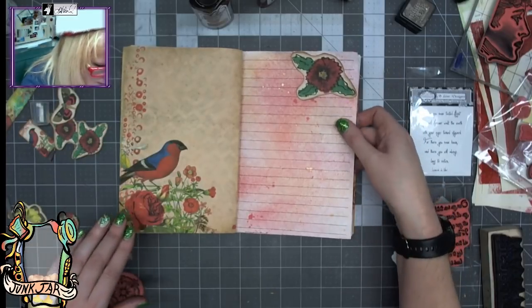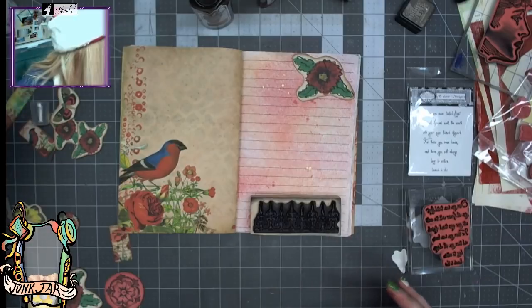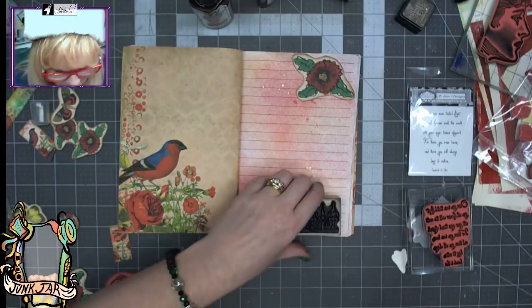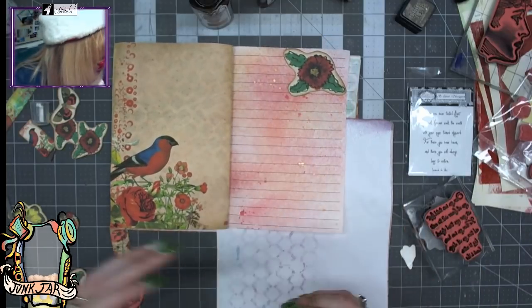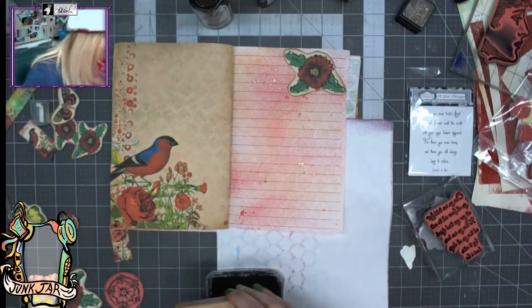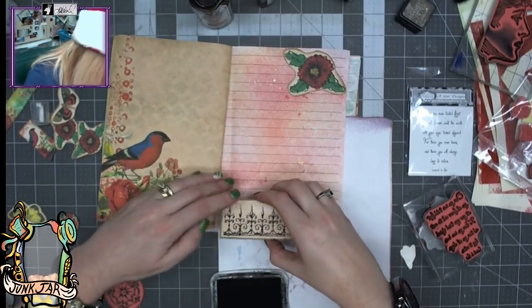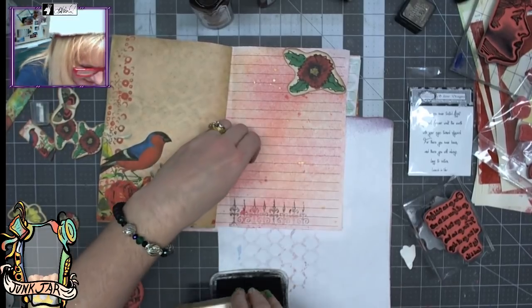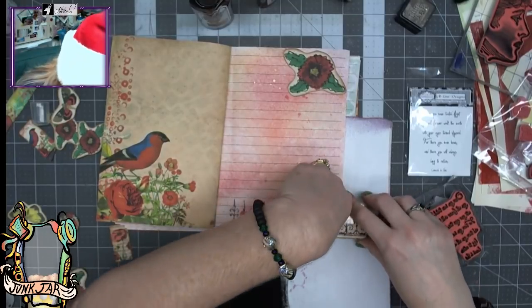All right, so here we go. We've added that over here. I'm going to add this little iron gate thing. I can't even say it. Iron gate, iron fence right across the bottom here. Just for interest, I like to keep my journals relatively flat whenever I'm working in them because I don't like trying to write over really bumpy things.